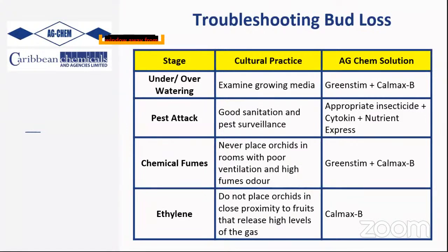Ethylene is given off by fruits when they are ripening. Some things like tomatoes and bananas give off a lot of that. So you might have fruits on your dining table and an orchid plant right next to them with a long spray with 30 odd flowers, and you start to see them drop off rather quickly instead of lasting, say, a month or 2 months or 3 months, as the case may be. They start to abort pretty quickly. It might actually be that. And we recommend that you can treat with our Calmax B for that issue.